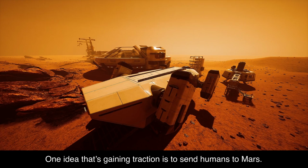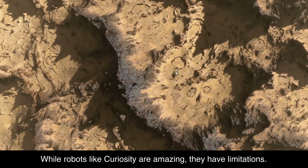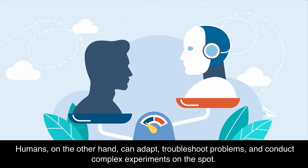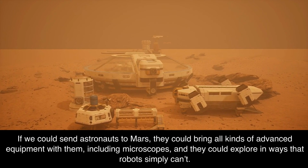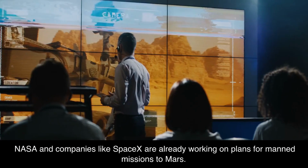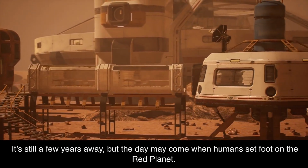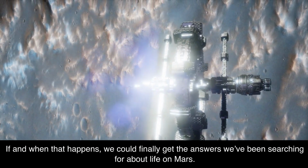So what's the solution? One idea that's gaining traction is to send humans to Mars. Yes, actual people. While robots like Curiosity are amazing, they have limitations. Humans, on the other hand, can adapt, troubleshoot problems, and conduct complex experiments on the spot. If we could send astronauts to Mars, they could bring all kinds of advanced equipment with them, including microscopes, and they could explore in ways that robots simply can't. NASA and companies like SpaceX are already working on plans for manned missions to Mars. It's still a few years away, but the day may come when humans set foot on the red planet. If and when that happens, we could finally get the answers we've been searching for about life on Mars.